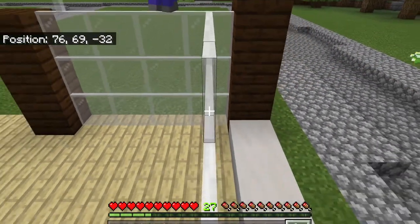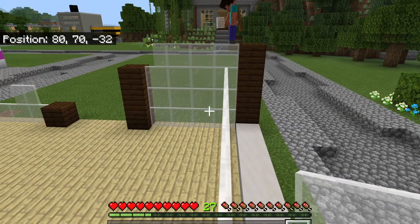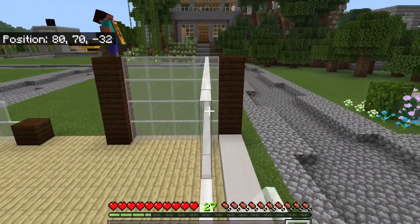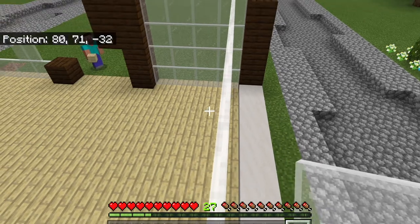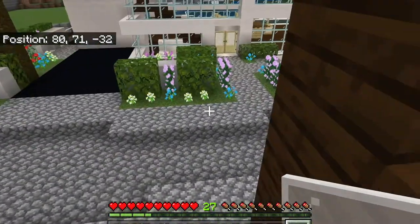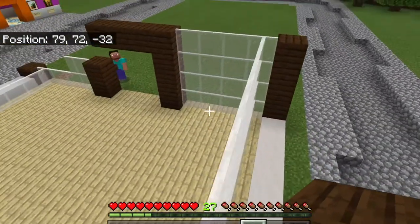You didn't get the right perfect amount of materials, right? I think I got plenty of materials, I hope. But we also have quite a lot more glass and stuff in the house, so I'm pretty sure we have enough. Alright, so now we're gonna go bring this across.